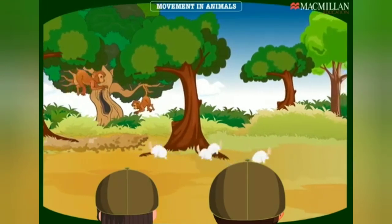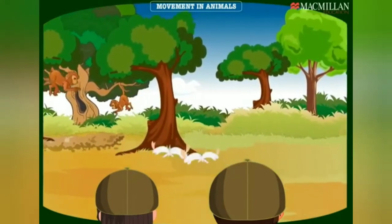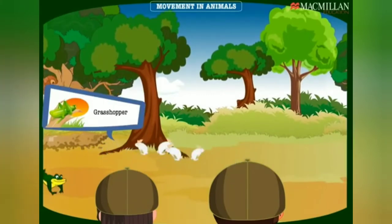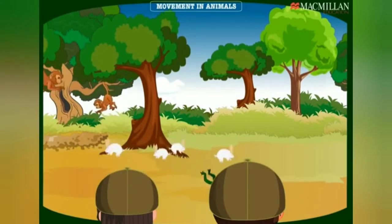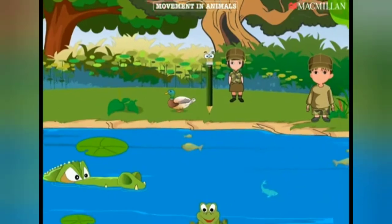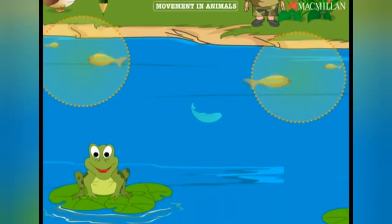Do we see any more animals that can hop? Kangaroos, hares, grasshoppers, and look over there. That frog is hopping his way to a pond. Frogs can jump. And they can swim too. Let's have a closer look. Wow! So many fishes here are swimming in the pond.